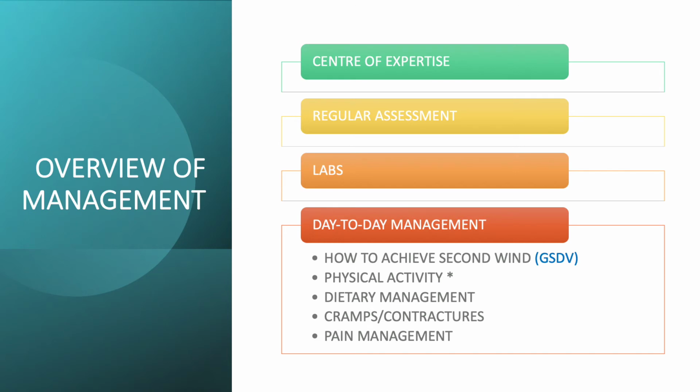And then we have a look at information and guidance for day-to-day management. So we begin with how to achieve second wind. That's a valuable tool for those with GSD-5. We have a section on physical activity that covers both aerobic conditioning and strength training, and that is contained within a supplementary document. We then look at dietary management specific to each of GSD 5 and 7.